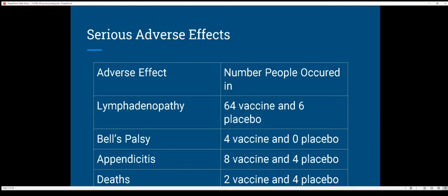So appendicitis, I can't say words today, is 8 in the vaccine, 4 in the placebo. Bell's palsy, which I thought was interesting, was 4 from the vaccine and 0 from the placebo. I'm gonna butcher this word, but I'm gonna try my best. Lymphadenopathy, which is basically a disease of your lymph nodes, swollen lymph nodes. 64 in the vaccine and 6 in the placebo. That was an interesting one too. That and the Bell's palsy I did not really know about, so I started reading about it.